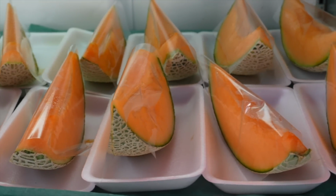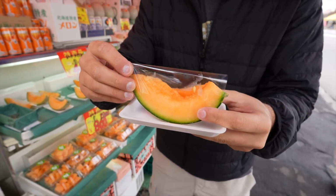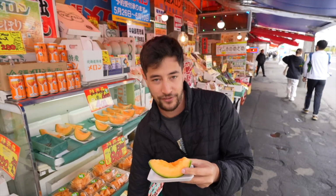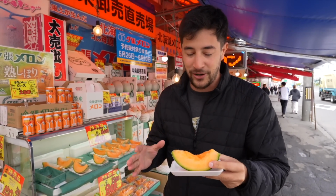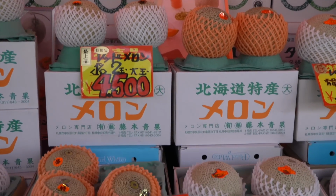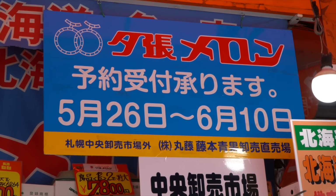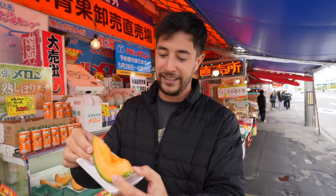Alright, bought ourselves a piece of melon here, famous Hokkaido melon. There's a town nearby here in Hokkaido called Yubari, and Yubari is famous for its melon, but it's not the season for Yubari melon yet. So what they do is take the Yubari melon seeds to Okinawa, the far south of Japan, for the winter season, so that they can grow the melons year-round and sell them. You can see the sign up there, says May 26th, so we're just a couple weeks early before the Yubari melon season starts.